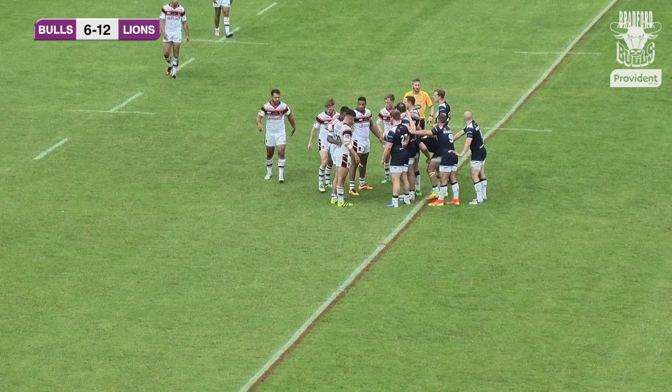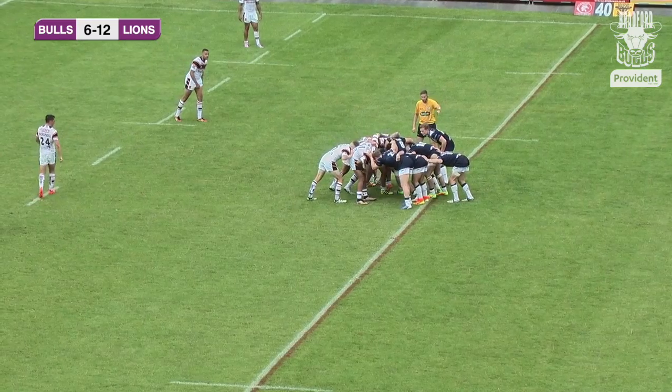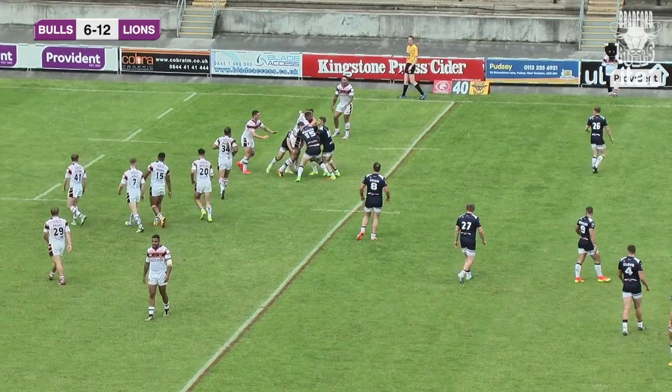Well, what you actually saw with James Bentley there, I mean, James Bentley's still a young lad, and I like James. He's got a lot of character about him. He is a level-headed kid, and he's not what I would call a dirty player, but James Bentley stood up to him there and said, right, if you want to give me one, I'll give you one back.